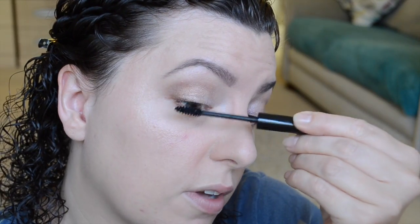This is my problem side now. I think the one coat on this side has actually come out a little bit better, whether that's because it's picking up a bit more product now or something, but I'm just going to go in with another coat. It's a very thick and quite sticky formula, which is taking a bit of work to get through the lashes.